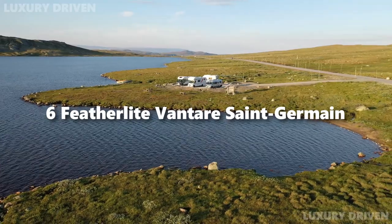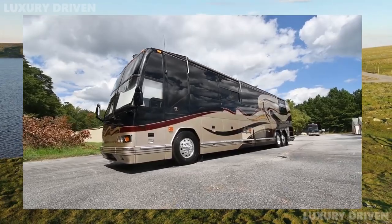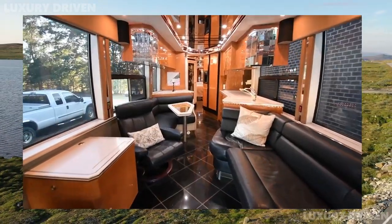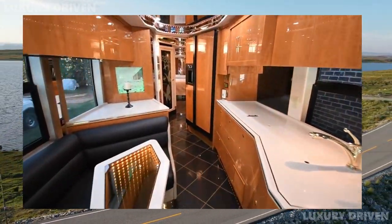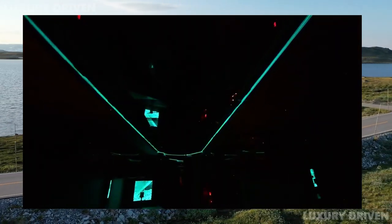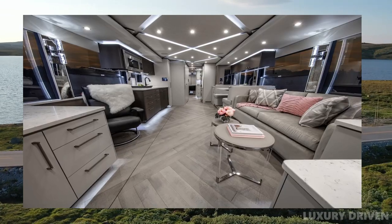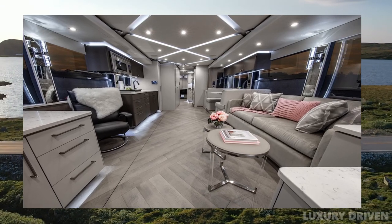Number 6. Featherlite Vantare Saint-Germain. The Vantare Saint-Germain from Featherlite Coaches is one of the most opulent RVs on the marketplace today. With 4 slide-out portions, touch-sensitive controls, and 360-degree external cameras, this model has a sophisticated layout. The opulent living space is elegant and futuristic, with a plush velvet sofa, a massive Samsung TV, and a Sonos sound system that delivers a cinema-like experience. It has magnificent hardwood floors and a kitchen with quartz countertops and the top-of-the-line appliances.